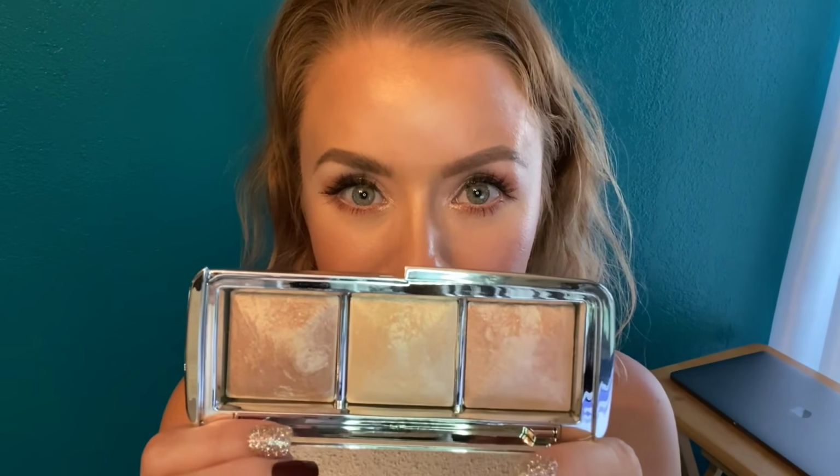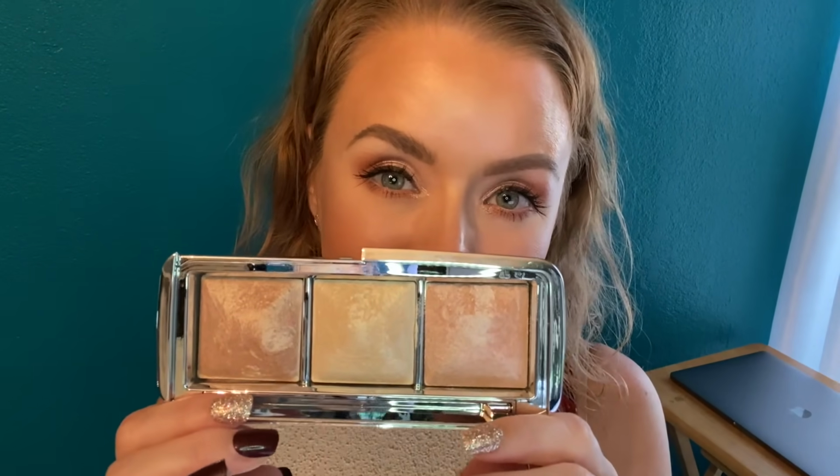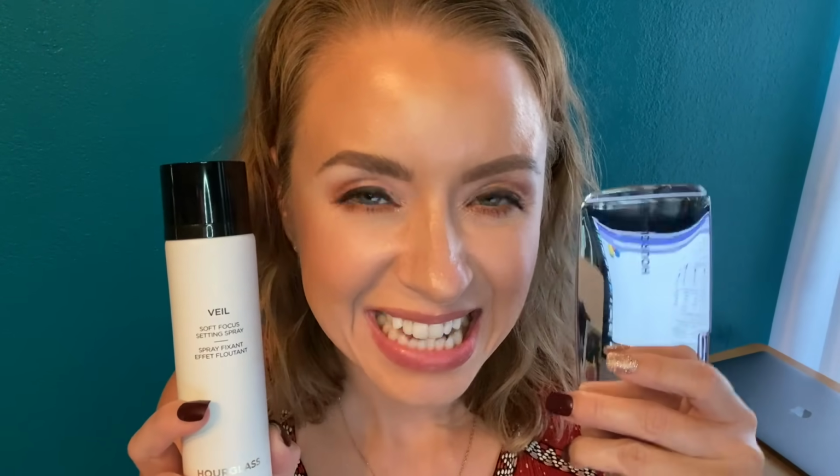I am beyond excited about this Ambient metallic strobe lighting palette though. I am so glad I took the plunge and decided to splurge on this. I think it is such a beautiful highlighter palette. If you have the opportunity to get it, ooh, this would be a hard one. Which one would you pick if you could only choose one? I think I'd go with the highlighter palette, to be honest. But I'm blessed that I was able to buy both of them.